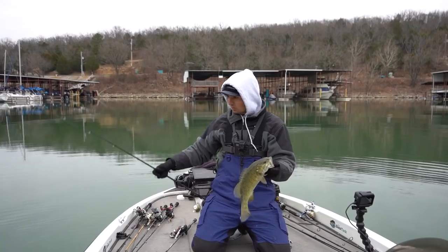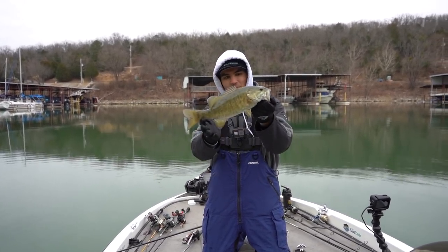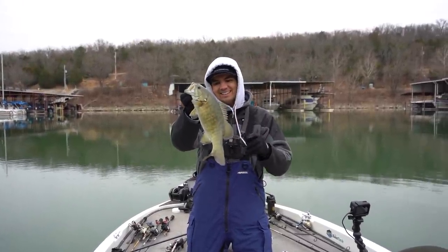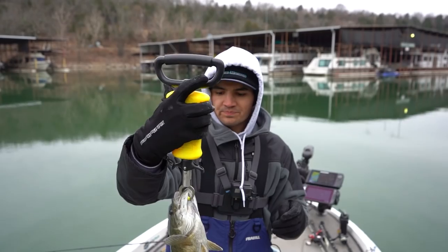We're fishing here on a little rocky spot. There's a rock pile right on the edge of one of these ditches that feeds this creek. There's shad here, we're in the middle of the creek, and I mean the Deep Dive app called it on the money. Only been fishing for probably 15, 20 minutes and got on some fish right away, and there's a bunch of them down there.